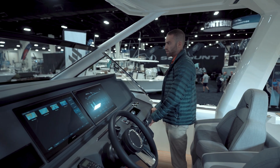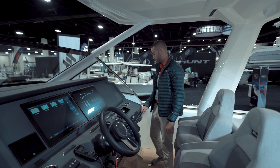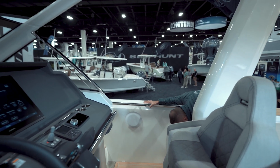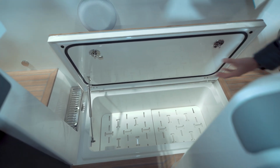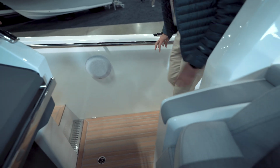The passengers need something to grab onto, so the fact that you have a sturdy, solid piece right here is really, really nice. On port and starboard side, these hatches are the same. You have refrigerated cool boxes. So these are nice. If you want to store ice in here, you can. They do drain overboard, and it's nice you have one on each side. The wooden feel on it is amazing.